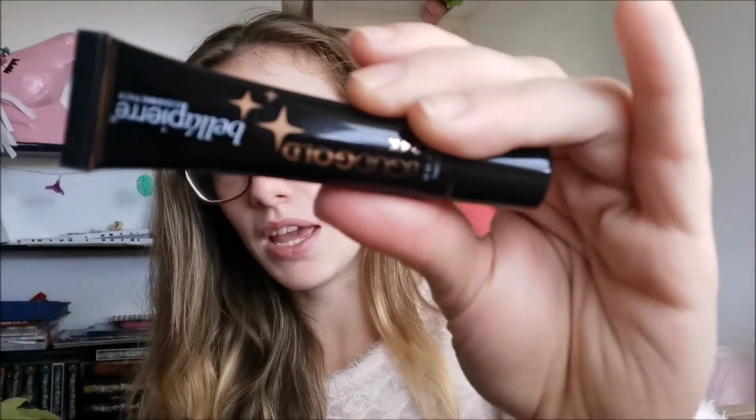Obviously, find out what this stupid Cupid's brow is. But anyway, yeah, that is a beautiful packet. I guess you would literally need the tiniest bit, and it does say mix it with foundation, so I guess you could just dab it together once you've done your foundation and then just put it back on. Then it's not as concentrated, I'm guessing. So yeah, that is the Bella Pierre 24 karat liquid gold. Number 6.